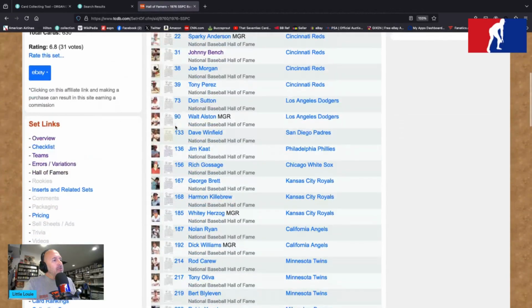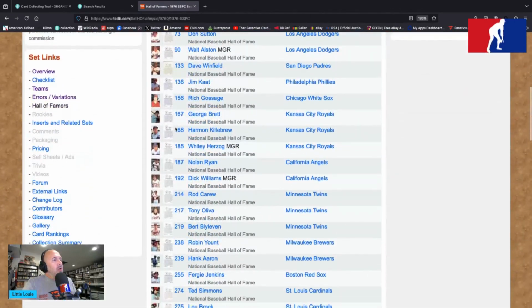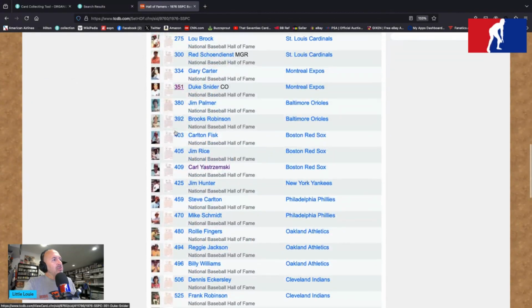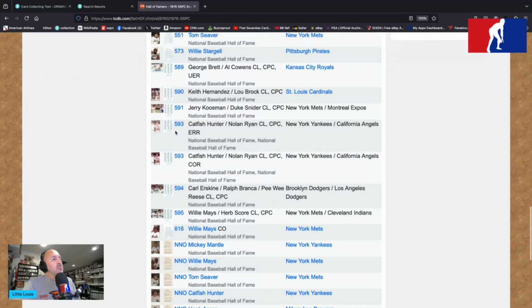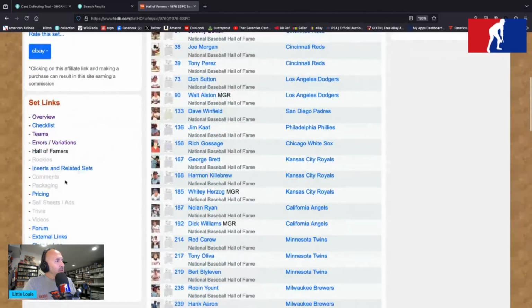Hall of Famers, many, many, many. 55 of them to be exact, including manager cards. I'll go through the managers here. Sparky Anderson, Walt Alston, Whitey Herzog, Dick Williams, Red Schoendienst, Duke Snider's a coach. And there are multiplayer cards in this set. Willie Mays is a coach in here as well for your New York Mets, perennial underachievers.